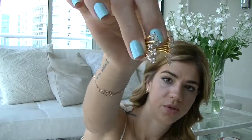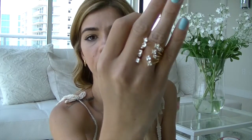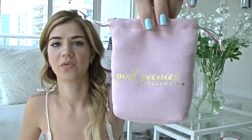And I picked up this ring. I don't know if you can see it. It's beautiful. Let me put it on for you guys. And you can adjust this. You can wear it on your middle finger or your ring finger. Yesterday I had it on this finger, so it's a little adjusted to my ring finger. It comes in these beautiful pink peony bags, which I'm obsessed with. I think she did a great job, and I can't wait to order more things from there.